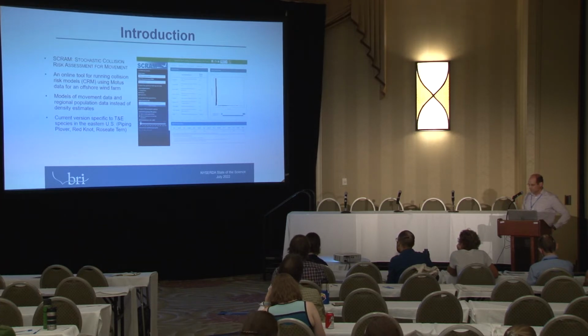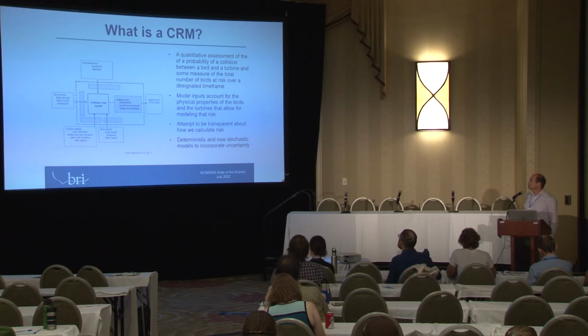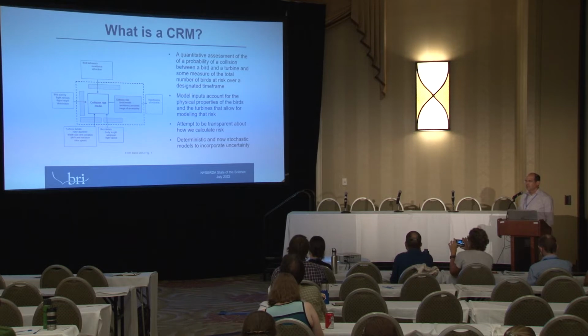So this is helpful for us to start doing these collision risk models for these species where we have limited data. I'm also not going to really get into collision risk models. There's a lot of information out there.